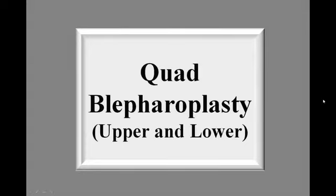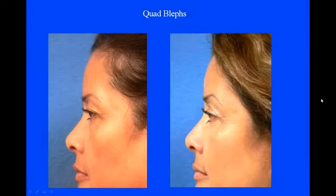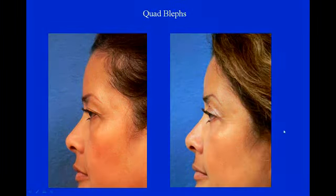Well, if you've got two eyes and you've got an upper and a lower lid, 2 times 2 makes 4. So there's a procedure called quad blepharoplasty. And here you can see heaviness of the upper lid and definite fullness on the lower lid. And here she is after what we call quad blepharoplasty. Here's another patient. And I think on this view you can see the heaviness here and fullness down here. And here she is after her procedure.